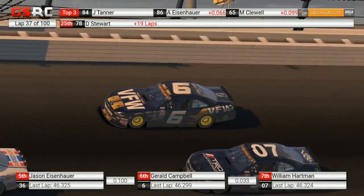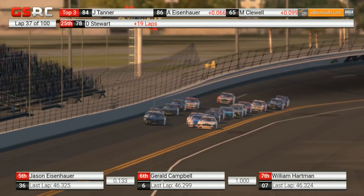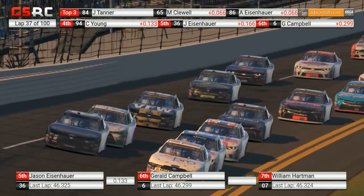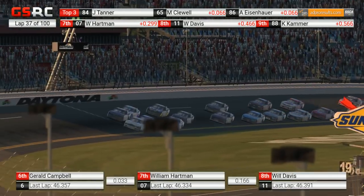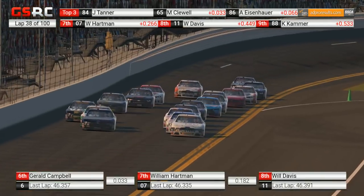The 07 of William Hartman. We haven't talked much about him. He's fourth in line on the inside. All this going on behind the Pied Piper, Josh Tanner. Started on the pole for the second stage, and that's where he stayed, hugging the left, hugging that yellow line right there, keeping it to the left of him.